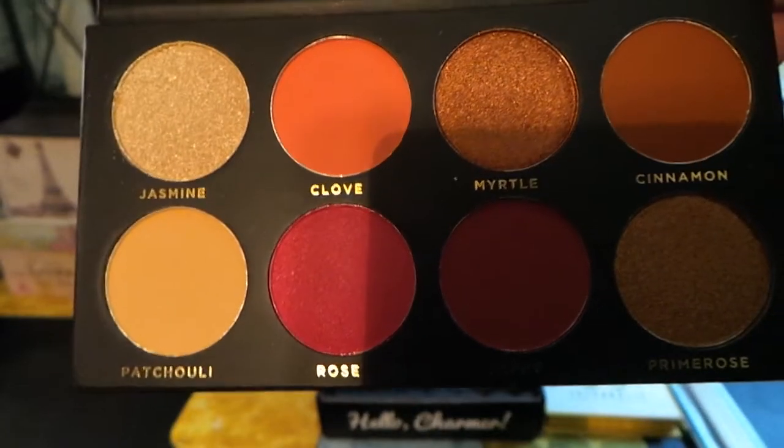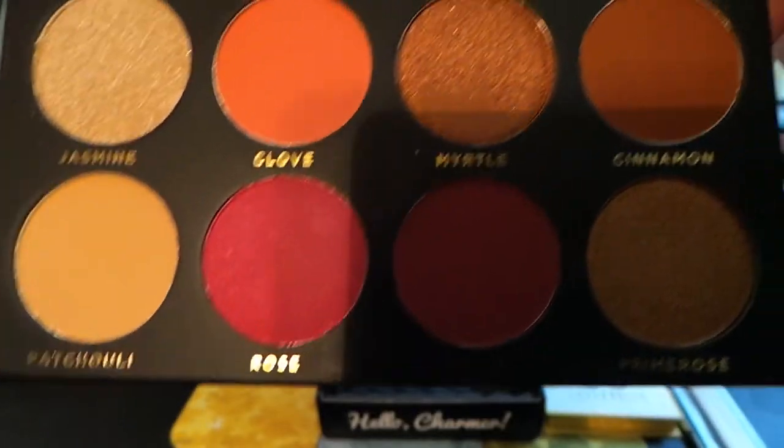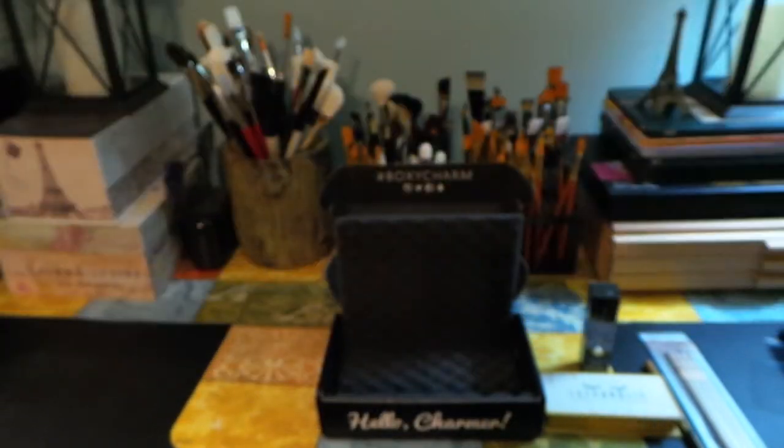You have jasmine, and you have patchouli. You have clove and rose. You have myrtle and poppy and cinnamon and primrose.